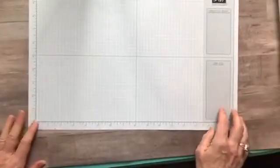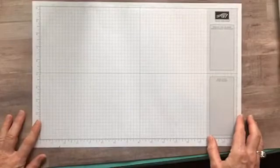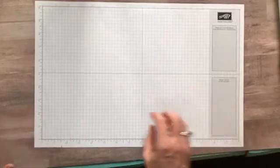Okie dokie. Now I think I am ready. I'm going to pull my grid paper out here. I'm going to get that lined up so I know. Does that look like, am I in? I think I'm in kind of the full image there, right?